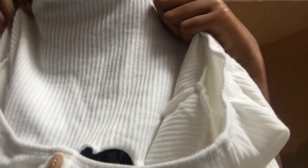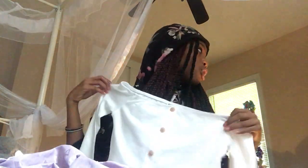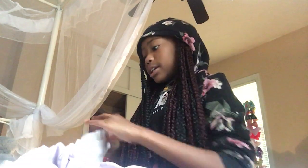It is a really, really great material, as you can tell, like the lined material, and it's also really, really stretchy. And let's see if you can see through. No, you cannot. It is not see through. So this is actually a 10 out of 10. And to be honest, you don't have to wear this with the shorts that it comes with. You can just wear it by itself and it will still be a really cute outfit.